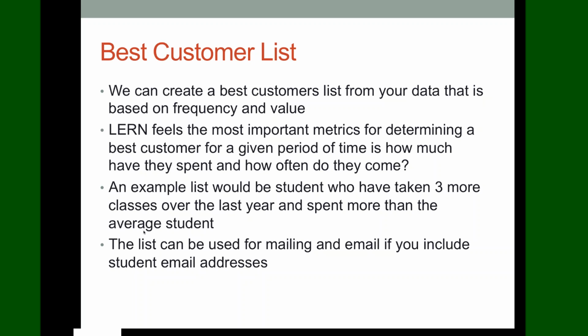Basically, where I would start is, okay, we're going to look at people who have taken 2 classes over this period of time and spent more than the average student. We can generate a number: on average, a student spends, over this 2-year span, $300 with you. So we take people who have taken 2 or more classes and spent over $300, and I'll create a list like that. If that list is too long, then maybe we change the parameters and say students who have taken 3 or more classes and spent more than the average. At that point, we can create a list, and that list is also sortable.